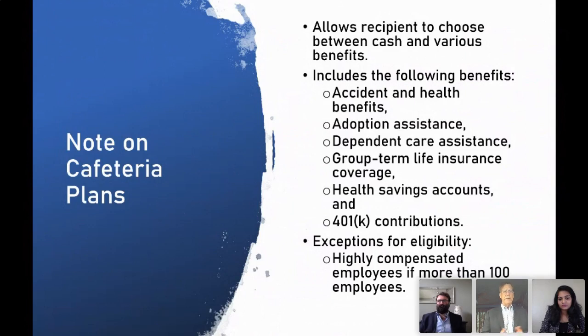Every employee that's eligible gets to pick and choose how much they want of this allotment of money that the employer is setting aside for them to spend on any one of these listed items. And if they want it all to go into their 401k, they can do that. If they want a little bit of it to go into health savings and a little bit for dependent care, they can do that, and they can change that over the course of their employment, depending on what their needs are. Yeah, so the employee can definitely choose between these varieties that we're talking about.